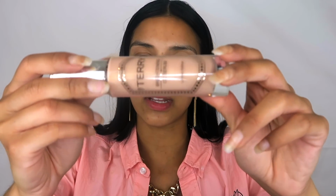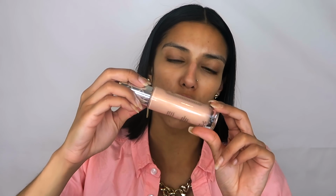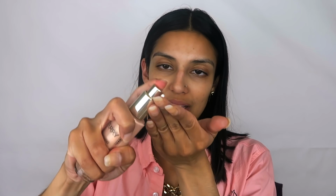I'm not sure if you can see on camera, but it's got this beautiful gold tint to it. I love anything gold anyway, so I do want to have a bit of a nice gold sheen to my skin as well. It's brand new, so I'm just going to take a couple of pumps, just like that on my fingertips, and I'm just going to massage that into my skin. And I'm mainly working that into my under eye section, my cheeks, chin, nose.